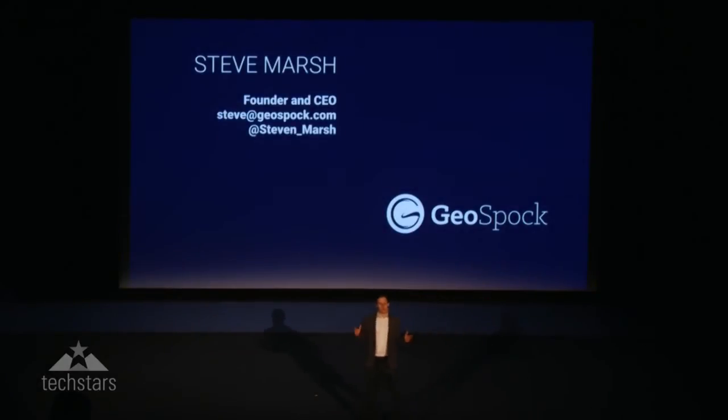Good afternoon. My name is Steve Marsh, and I'm the founder and CEO of GeoSpock. GeoSpock is a real-time, scalable database for big data. Now, prior to Techstars, I was finishing my PhD at the University of Cambridge, where I was building custom supercomputers to carry out real-time simulation of the human brain.